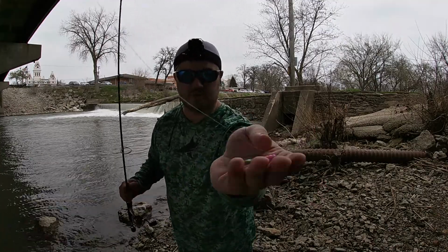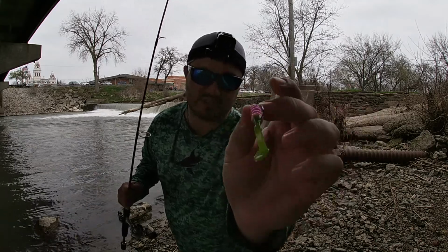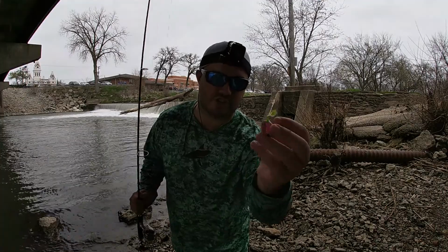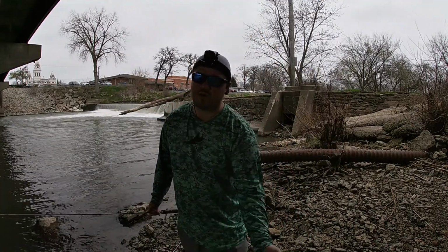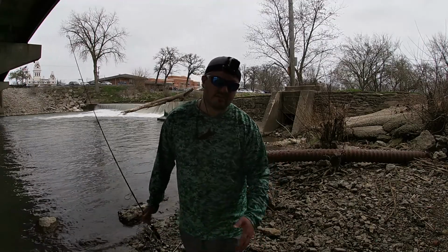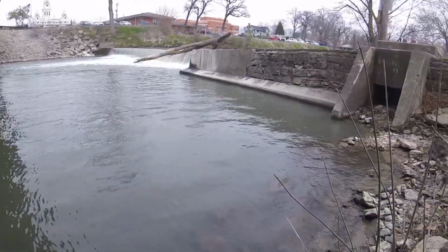Rocking just some small swim baits. This is some Mr. Crappie stuff by Strike King, and then just a 1/16 ounce jig head. I got a variety of colors. This is the Electric Chicken. Cool name, but yeah, we'll see if that works. I got a couple other colors we're gonna try out. But yeah, that's gonna be the game plan today. Just doing a little catch and release, and see if we can sack a few of these fish up. Let's get into it.